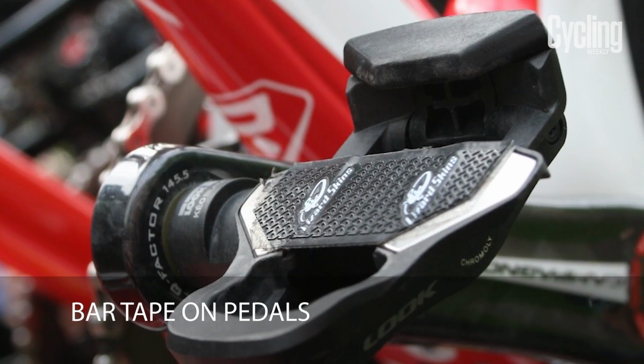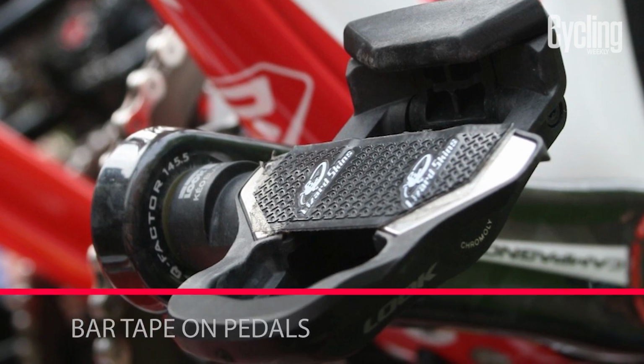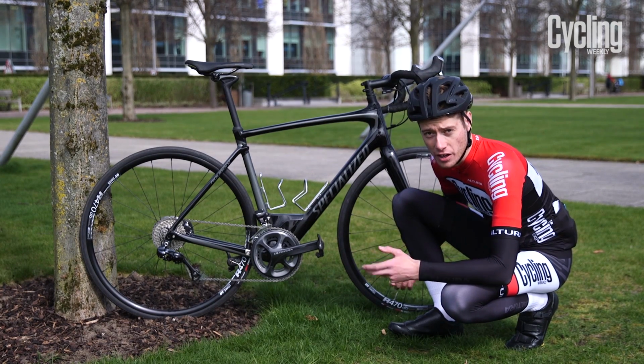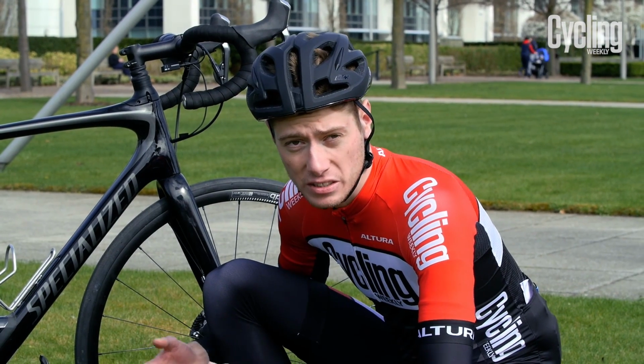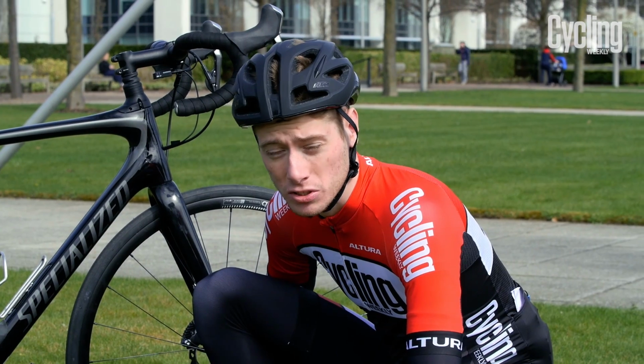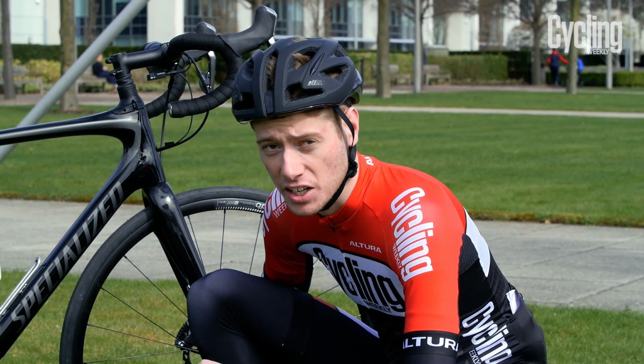Speaking of bar tape, riders will often opt to put a little strip across their pedals. This was something that Lotto-Soudal riders were opting to do at last year's Paris-Roubaix. This will help take some of the buzz out from the feet of the riders and will also stop the cleats slipping out on particularly harsh cobble sections.